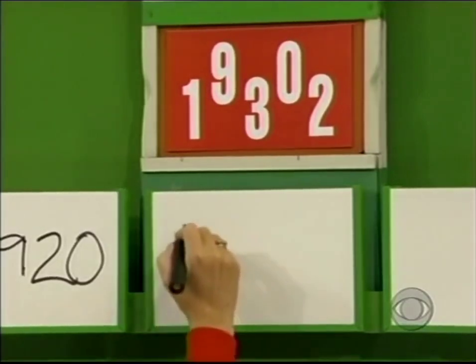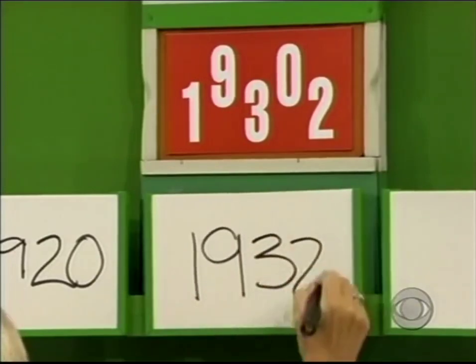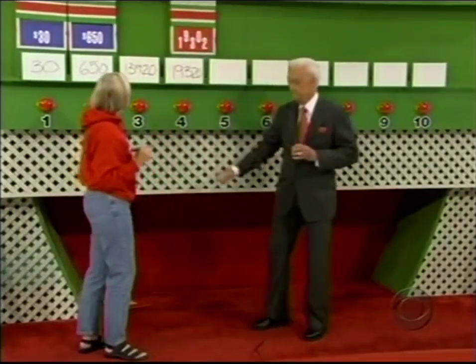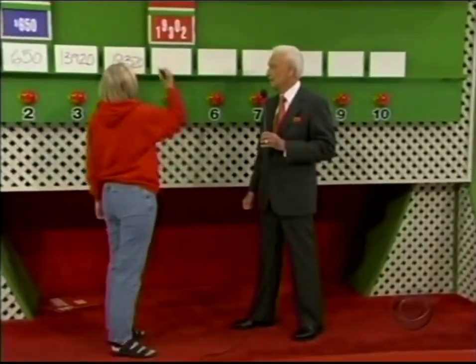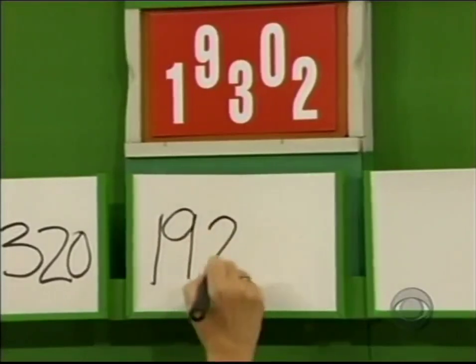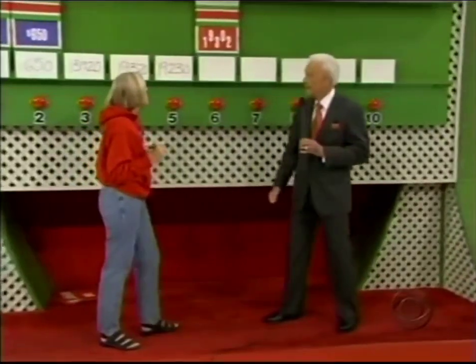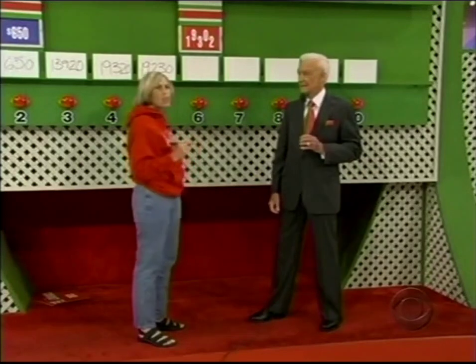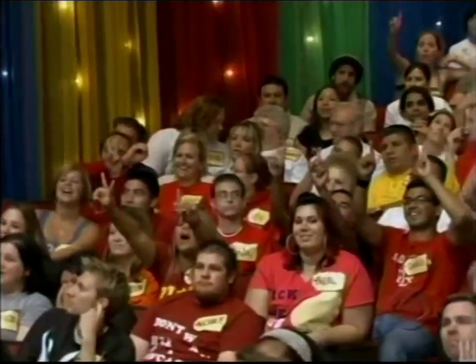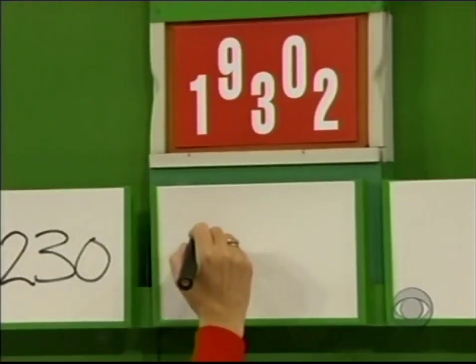I want you to win this car. You've done so well. $19,320. No, don't panic now. You know how to play the game. You're doing fine. You're going to get this car. $19,200. $30. No. Now, are we sure about the 19? Check out there. Now, write her down. You can do it, Janine. Come on, let's win that car.